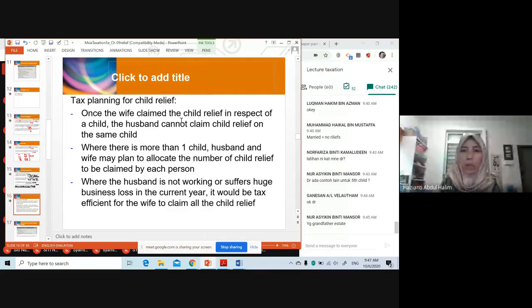Which means once the wife or the husband claim relief in respect of a child, the husband or the wife cannot claim child relief on the same child. Like this one, kita tengah kira the husband yang claim the child relief. Which means the wife, walaupun wife tu ada income sendiri, the wife cannot claim for child relief. Seorang je yang boleh claim untuk satu anak. Okay? Where there is more than one child, husband and wife may plan to allocate the number of child relief to be claimed by each person. So where the husband is not working, which means where the husband does not have income, so the wife akan claim the child relief.